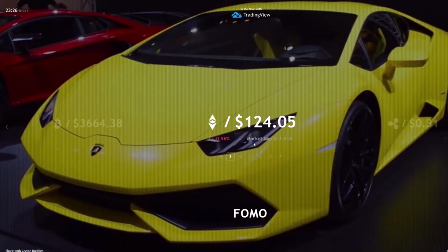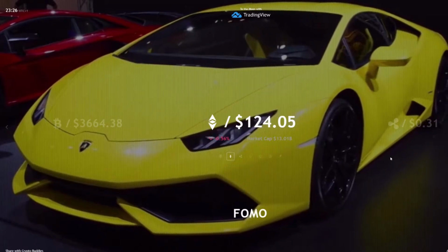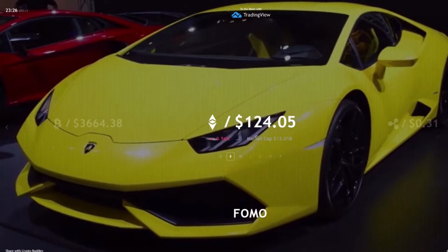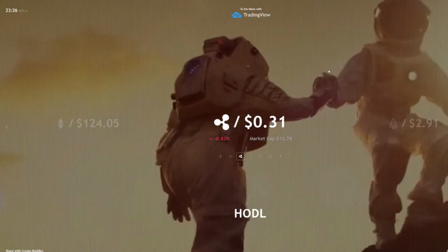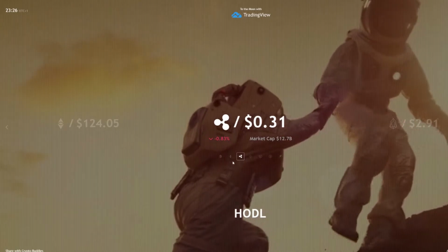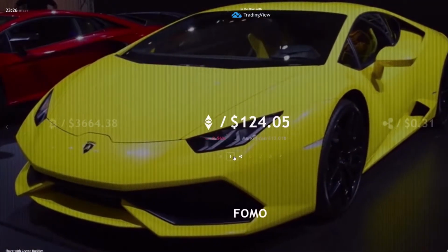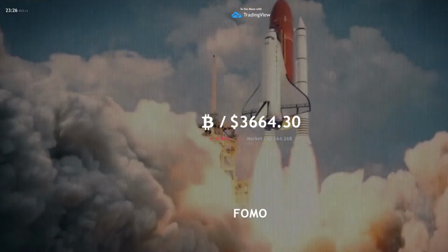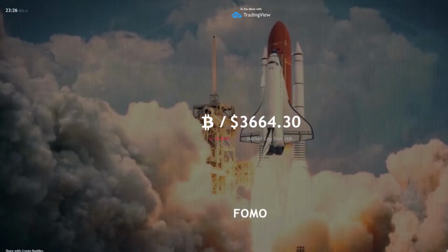But first, a little joke, guys. TradingView.com made a funny little page for cryptocurrency, which is tradingview.com/2-d-moon. You can check it out. Basically, you'll see Bitcoin price, Ethereum price, Ripple, whatever. All the big cryptos, and you can switch it from Zen mode to non-Zen mode, where you see a rocket or you see a Lamborghini.